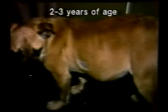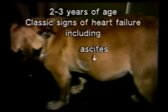This condition can result from damage to the conduction within the heart or secondary to cardiomegaly. In other words, it may be a secondary finding to valvular endocarditis. Atrial fibrillation, as we mentioned just now, is associated with a form of heart disease particularly seen in giant dogs, that is cardiomyopathy. In these cases, the lesion is actually within the heart muscle itself, and these dogs will present with clinical signs very young, around 2 to 3 years of age. The clinical signs are usually those of classic heart failure, which we mentioned earlier under endocardiosis.